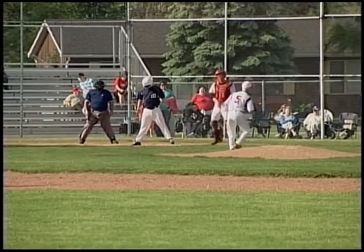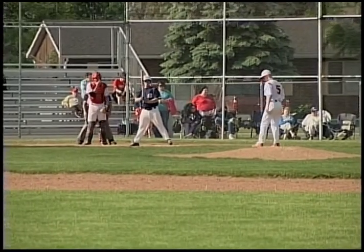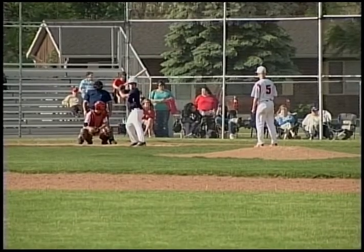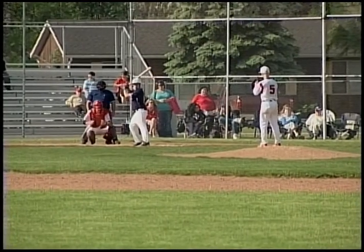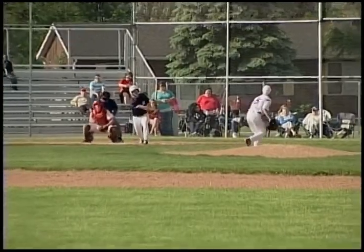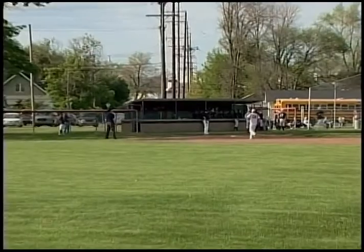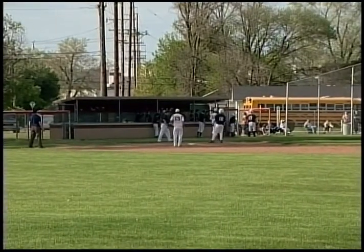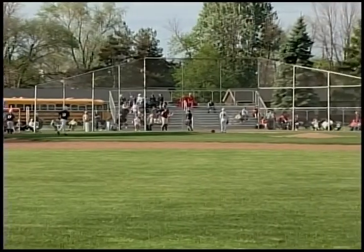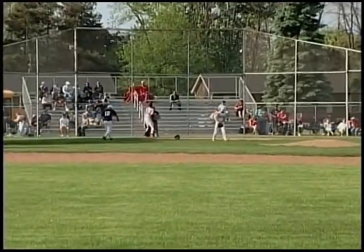Down the dirt, 2-0. This one popped up. Again, we'll see if Robotham has a play on it. Goes back. And unable to make the play as that one got out of bounds.